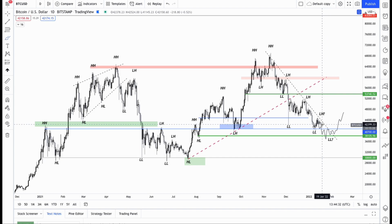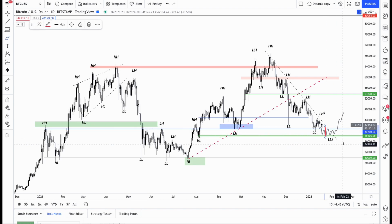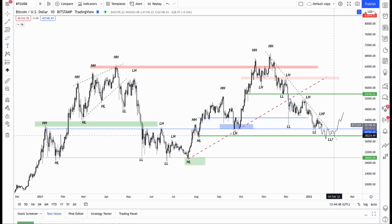So if we test this again by ranging sideways for a while, for possibly the next 4 or 5 days, and we fail to break above it, the chances are we might see a huge bearish engulfing candle tapping that liquidity that I have been talking about at the support zone of 38K. Of course, we could just break out of this range, in which case, that would still be good because we would at least have confirmation that the short-term downtrend is possibly over, right?